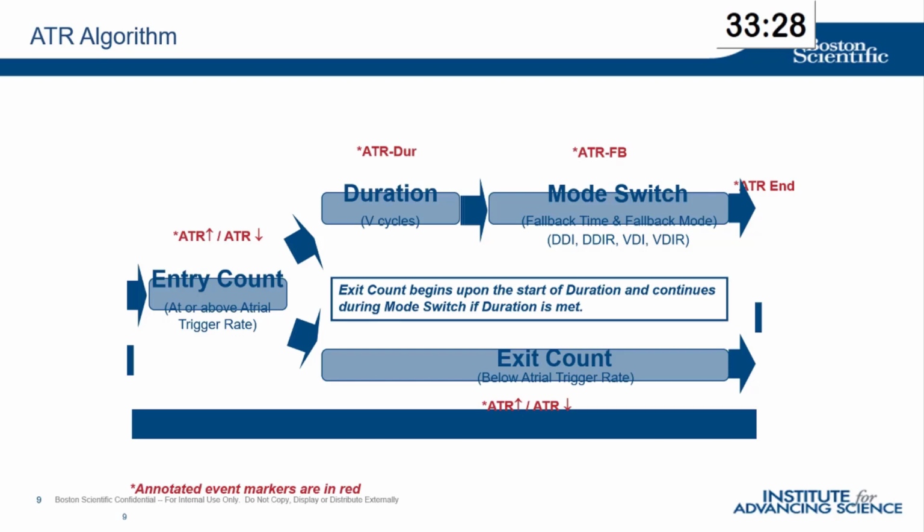What's the entry count? The entry count, it's easy. It's the same for all manufacturers. However, we will not start directly after it to go down. We will have another step afterwards. Entry count is the number of AA intervals that will be taken into consideration if they are higher than the detection rate. Whenever the detection rate was programmed, for example, 170 beats per minute, then any AA interval coming above this detection rate will be considered in the entry count. That's why this is programmable.